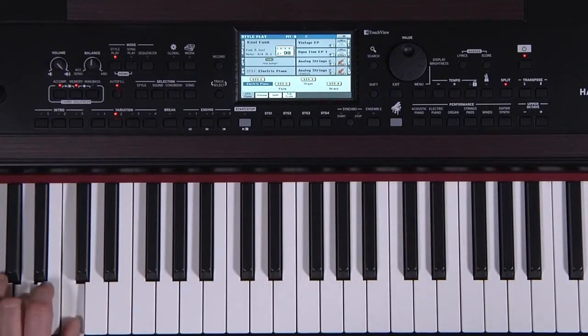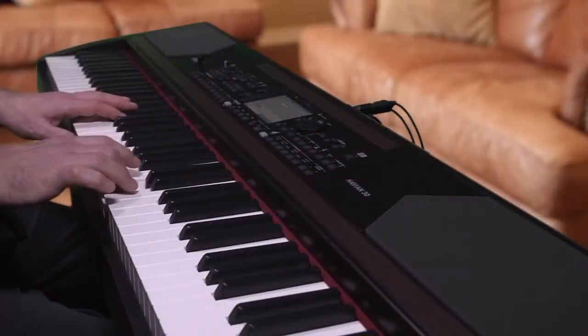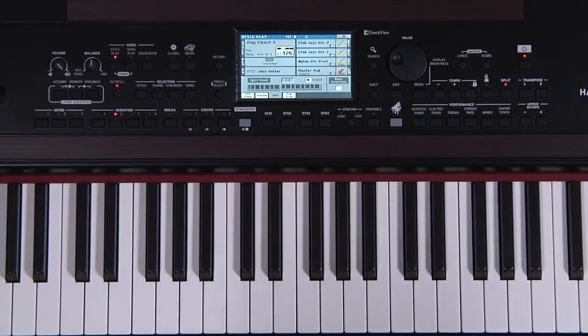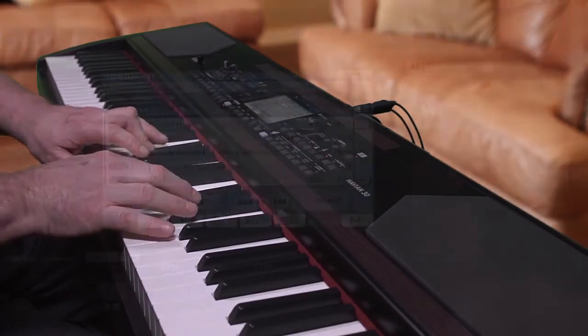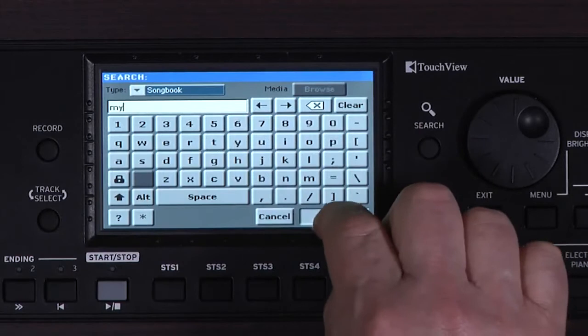Over 400 styles guide you through a myriad of musical genres. Chords can be triggered in the traditional left-hand way, or simply play as you would any piano. Record a chord progression and let the Havian 30 play it for you, freeing up both hands to play the keyboard. Songs, sounds, and styles are easy to find with the search feature, typing directly on the touchscreen.